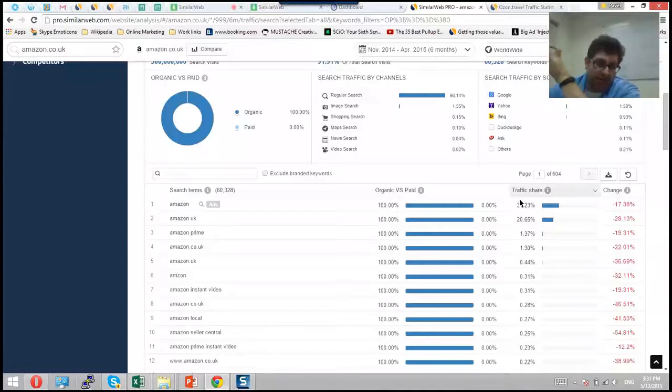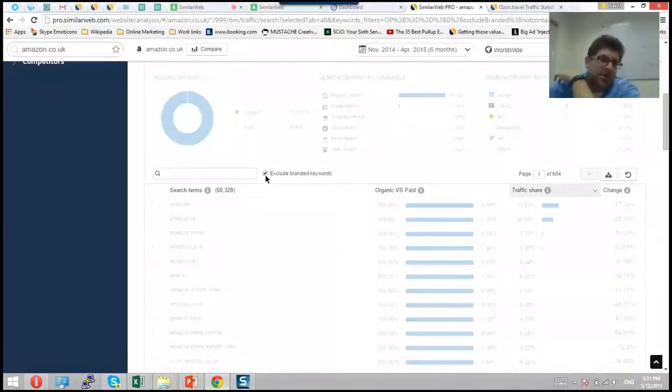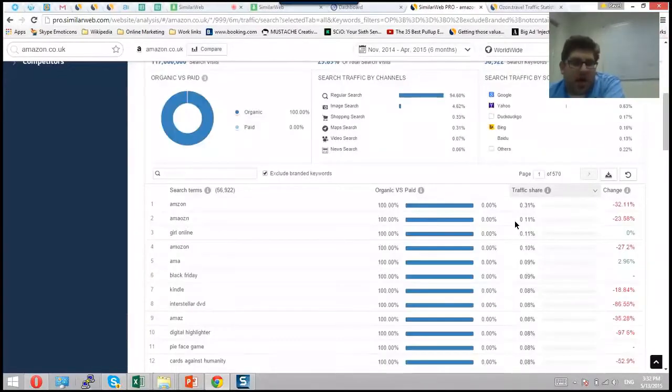our long-tail organic search? So Amazon has a very long tail because they're one of the largest stores in terms of just pure variety of what they sell. But we can see here that almost 30%, almost 50% of their organic traffic is coming from the top two terms, Amazon and Amazon UK, which means that it's a very, very strong brand name.